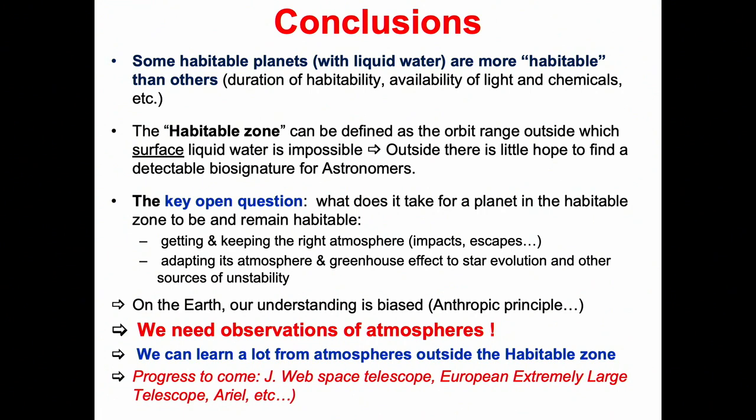What kind of atmosphere can we expect, and what kind of volatile inventory can we expect elsewhere?